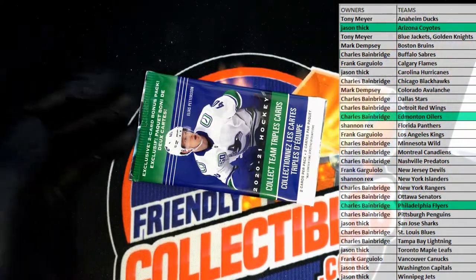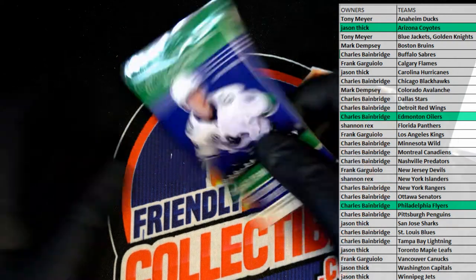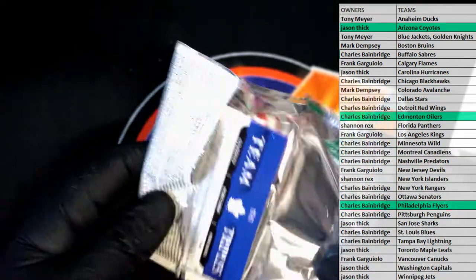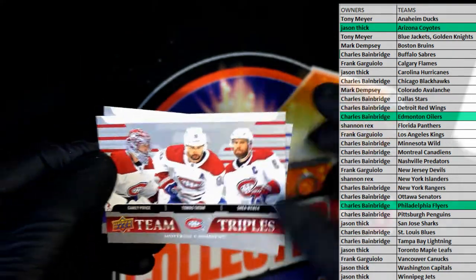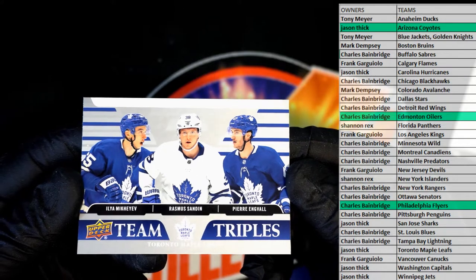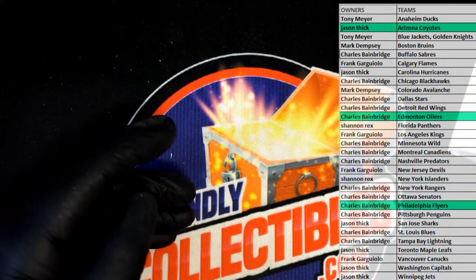All right, guys, let's check the bonus pack real quick. Exclusive. Team Triple is nice. Weber, Tatar and Carey Price. There we go. Nice one there. Sundin, the boys, Ingvall. Team Triples. All right, very good, guys.